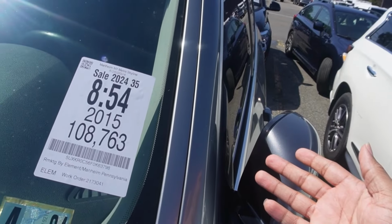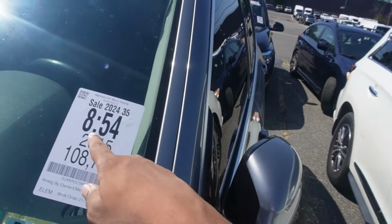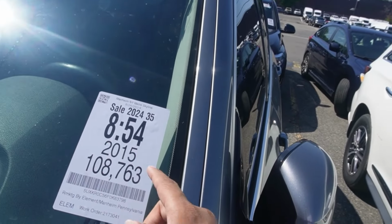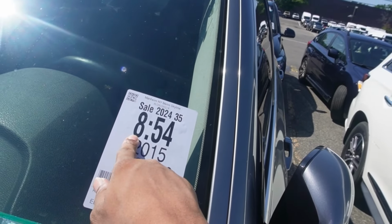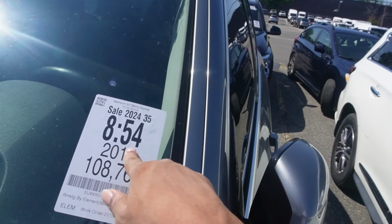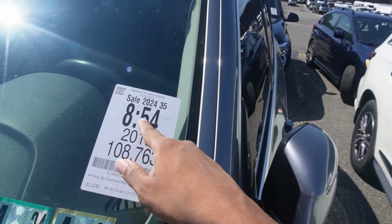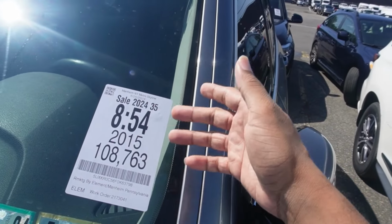So let's say this one, you see everything here. You're like, all right, well, what's even going on? You see the year, the mileage, all that stuff. These are the two numbers that you really have to pay attention to. This is the lane number and this is the run number. This second number is basically always going to be the same with almost every auction. This sometimes can be a little different. Instead of it being a number, it could potentially be a letter.